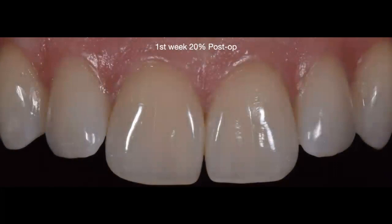So what happened after those 21 days? We noticed that these two teeth were taking longer and the patient had no sensitivity with 10% carbamide peroxide, so we decided to give her a 20% carbamide peroxide syringe. We did not modify the tray. We did not use any reservoirs. She was using exactly the same tray that she was using with 10% carbamide peroxide.